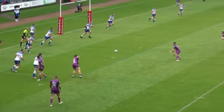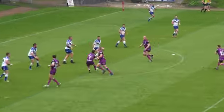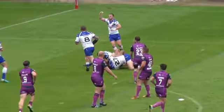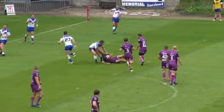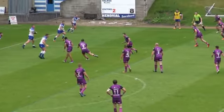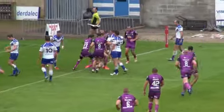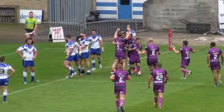Ellis waits. Here's Moore. Shows it twice. Finds Andy Kane. Kane finds Will Sharp again, chiming in from fullback. Rovers attack down that side again. It's Andy Kane. Rovers are over again. Oh my word!